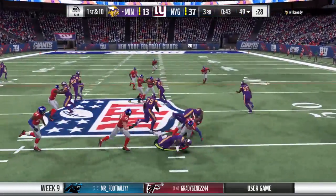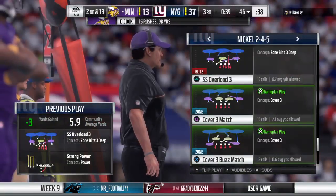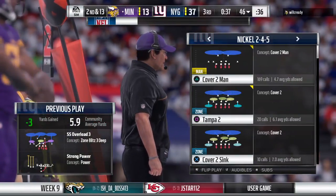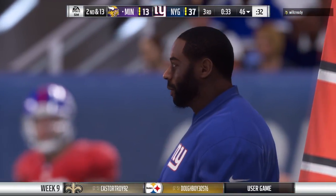They start the drive with Cook, and maybe a measure of revenge there. He's had his way in this one, but this time they get him behind the line. A loss of a full 3 yards, and now it's second down.